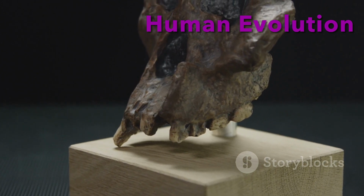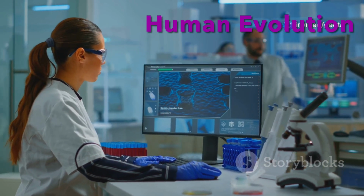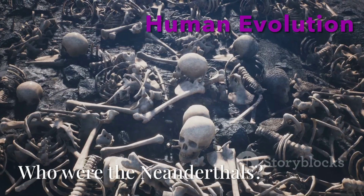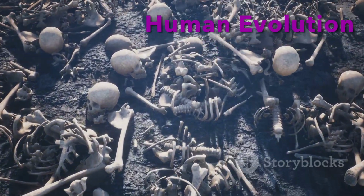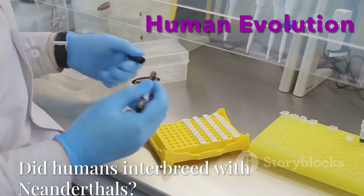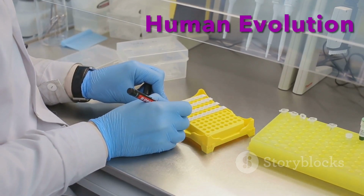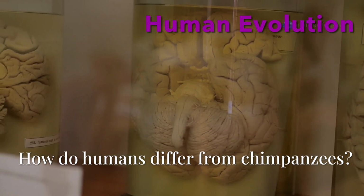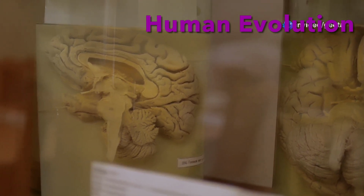Around 60,000 to 70,000 years ago. Genetic data, especially mitochondrial DNA, fossil records, and archaeological findings. A human species, Homo neanderthalensis, that lived in Europe and Asia from 400,000 to 40,000 years ago. Yes, modern non-African populations have 1 to 2% Neanderthal DNA. Humans have larger brains, smaller jaws, flatter faces, and more complex social structures.